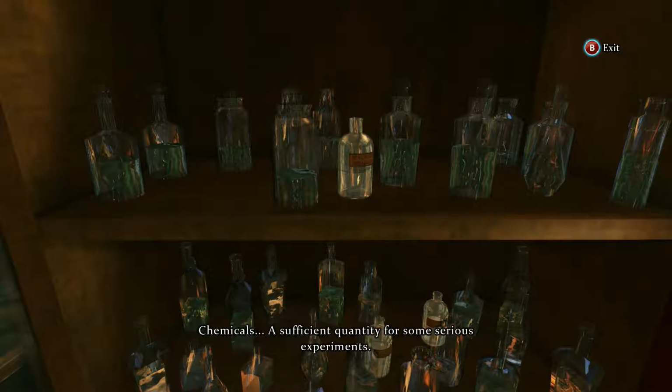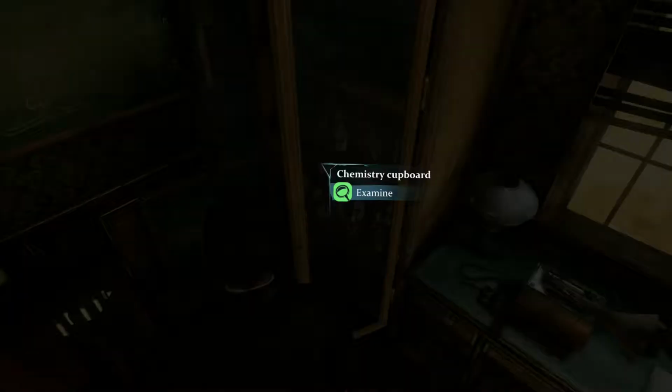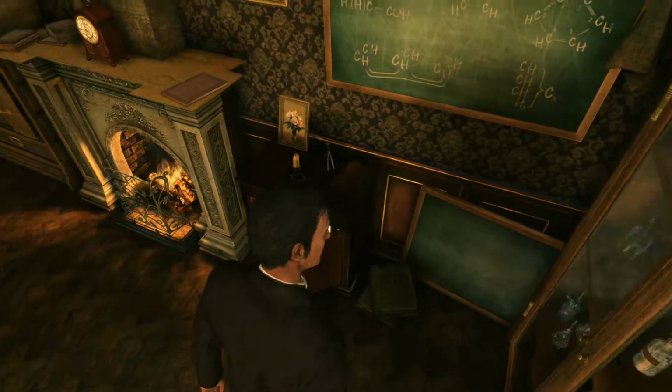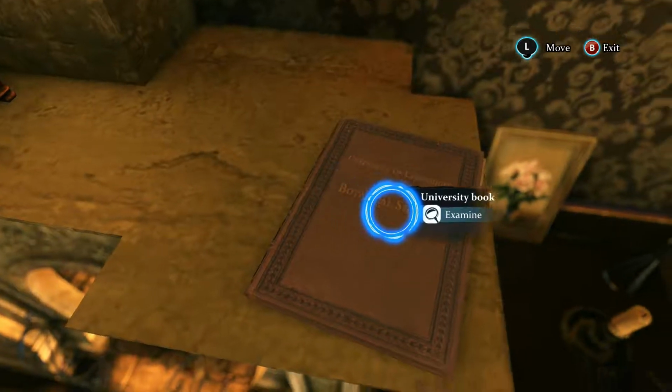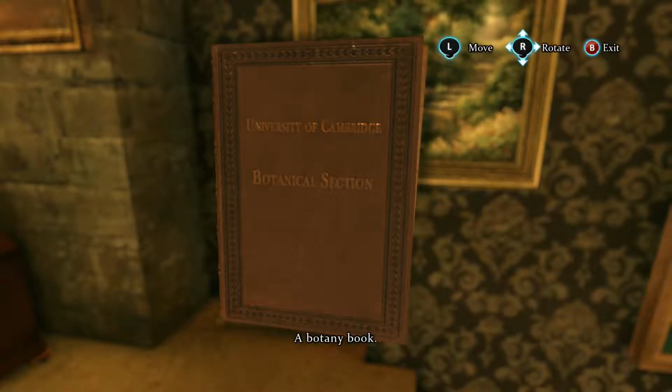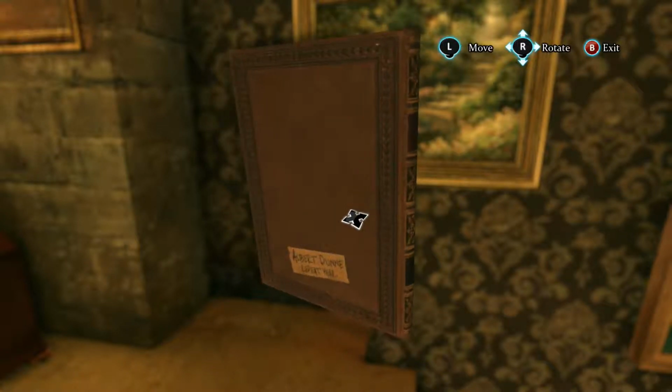Chemicals, a sufficient quantity for some serious experiments. A botany book. This student's book belongs to Albert.